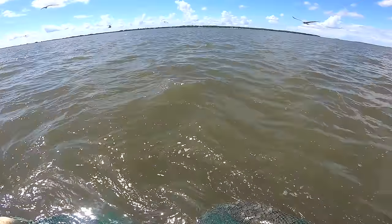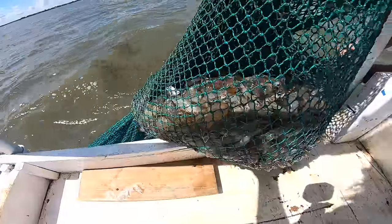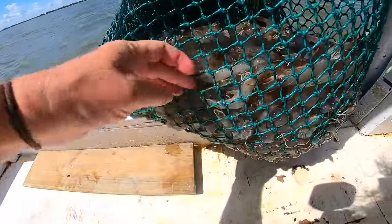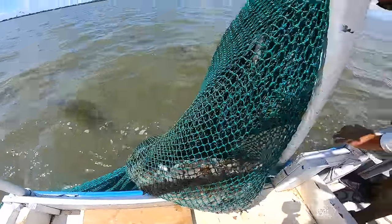I don't know. I don't see many shrimp. I see a few. I see few shrimp, mostly jelly balls. There's a few shrimp right here on this edge, so maybe all the shrimp are underneath the jelly balls.